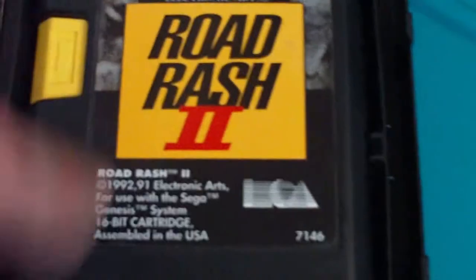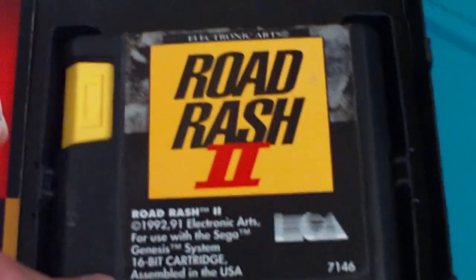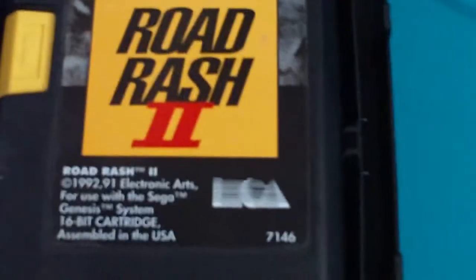But I'm not a big fan of these long and ugly carts. Yeah, they have more megs in them, and that's why they're bigger. And I'm not trying to say that's wrong. That's just a personal opinion, guys. But not a big fan.